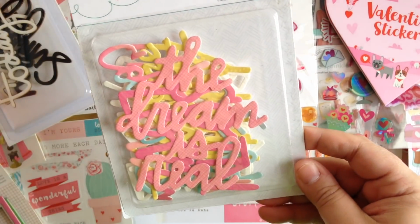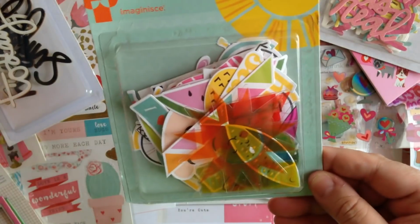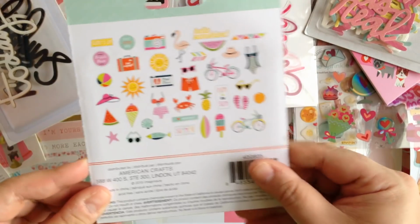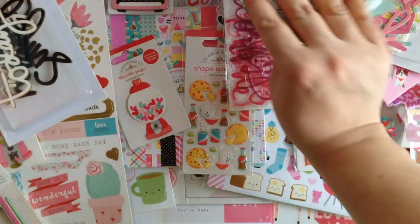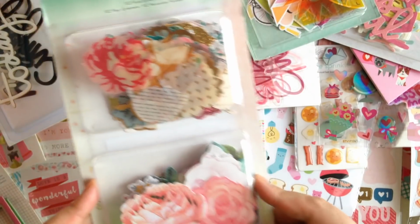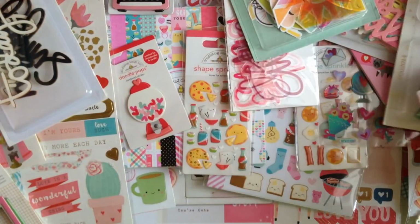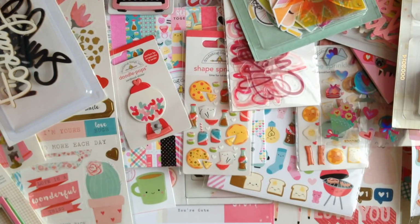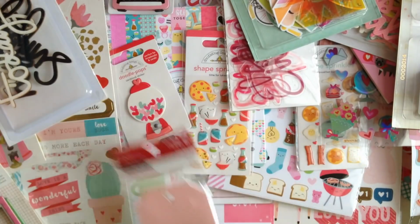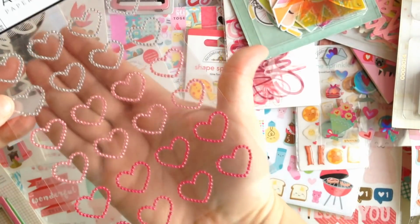I got some Dear Lizzie die cut phrases. The Imaginisce die cut shapes. You get all of those. I got some of the Maggie Holmes open book flowers. Some pink tags. Some more little gemstone hearts. Let's see if you guys can see that.